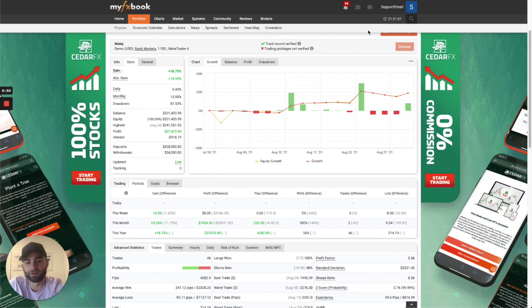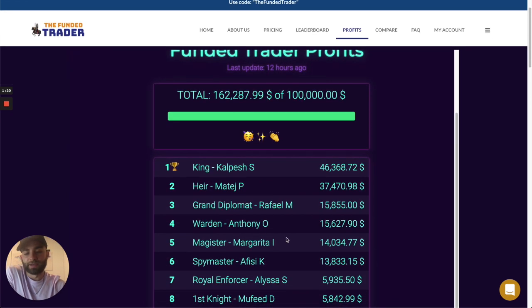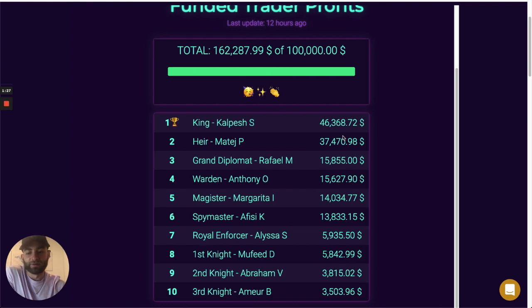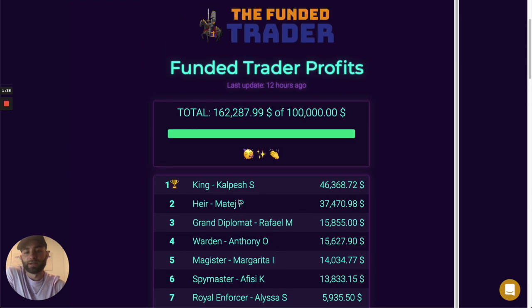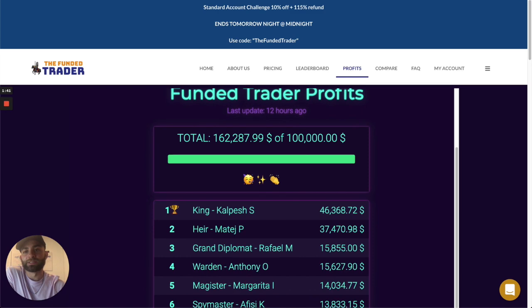So the first account we're going to look at, you may have seen him on the Funded Trader leaderboard. For those that haven't checked it out, as you can see, some of the top people currently with their accounts are on the leaderboard. So we're going to go over all of these. The top place has 46K in profit, and they've already been paid out. Obviously a large sum, which is the biggest to date. And then we have Matej and a few others. So come on over to the leaderboard, guys, on the website. Just go into profits at the top, and you guys will be able to see this.